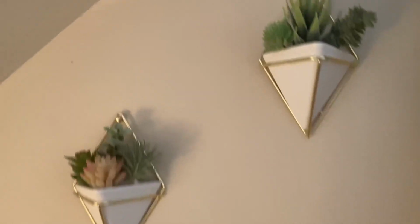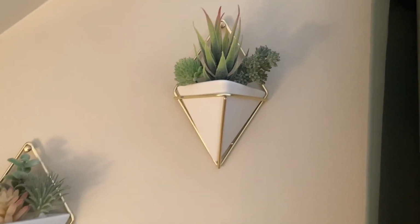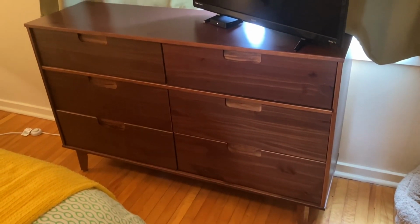And then on this wall, more faux plants. I think I got this set on Amazon, kind of like the gold geometric. I liked that look, so I just put those up over there. I'll probably just leave the faux plants in there since the sun wouldn't really hit that side of the wall.